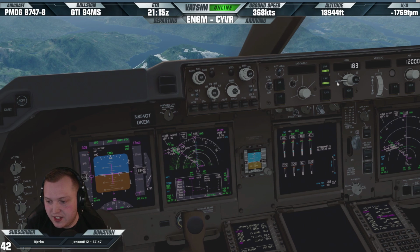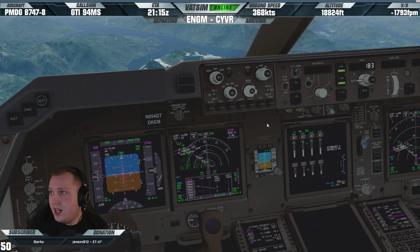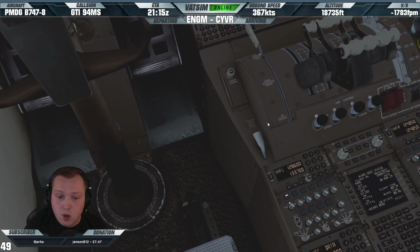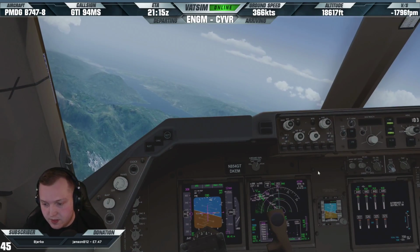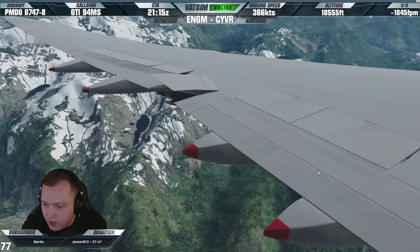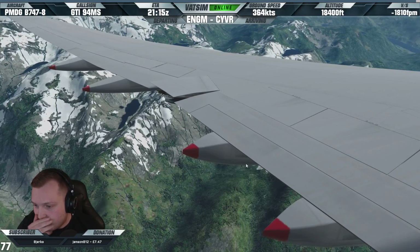Canada 853, turn right heading 350, vectors for arrival. So we're probably next going to be over to Tower on 1187, to be honest with you. That's the next frequency that I can see. Canada 853, turn right heading 350.